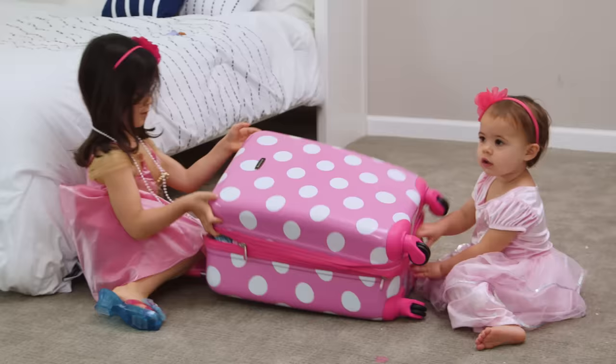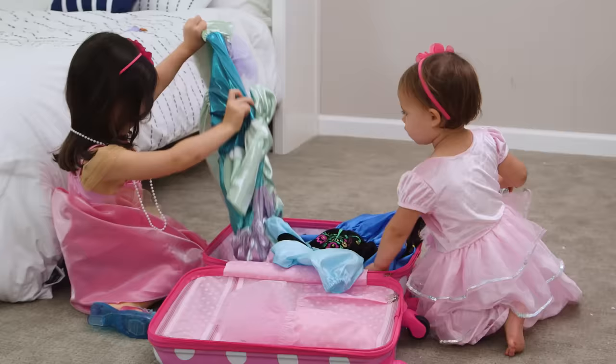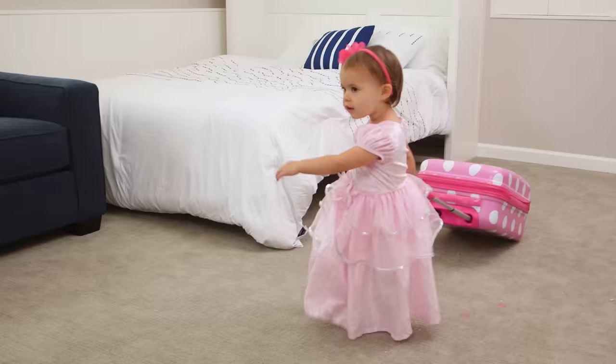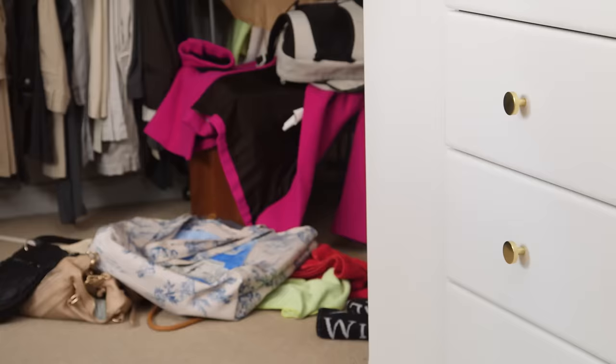Enhance your little one's dress-up experience by keeping play clothes in a rolling suitcase. Now that's transportable entertainment. All done. Now if only your stuff was this organized. Yeah, don't look in there.